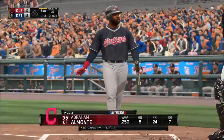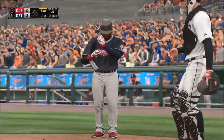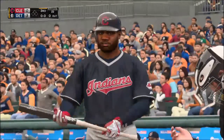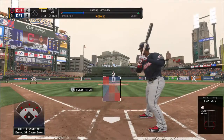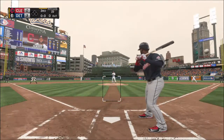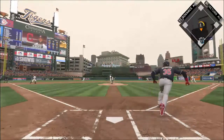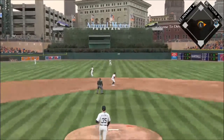Abraham Almonte steps in here to start out their half of the third. Top of the order to follow. Yeah, and you know he's the number 9 hitter, but you've got to go to the plate right now thinking like a leadoff guy. Just find a way to get on base and then give those 1, 2, 3 guys a chance to drive you in or do something. Hit hard back up the middle. And a base hit now, as that's how the third inning gets underway.